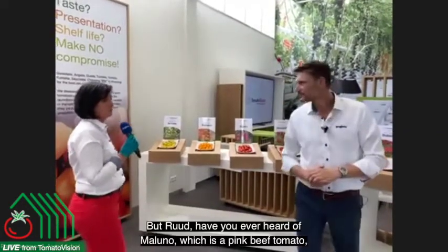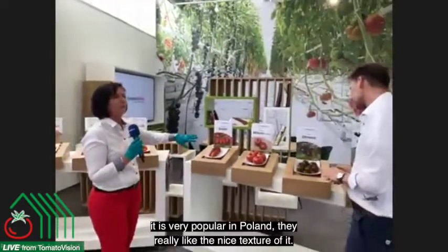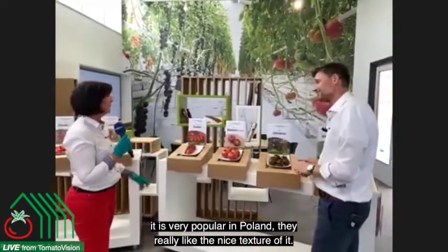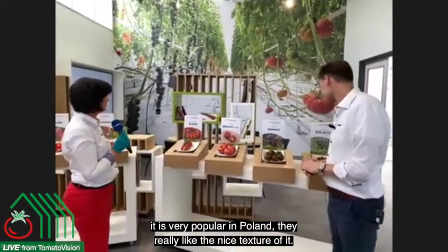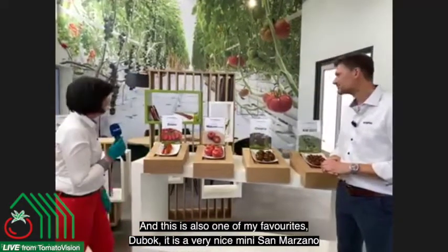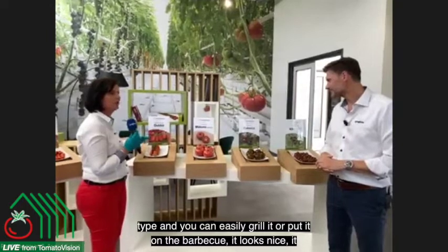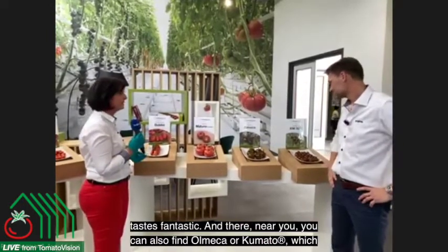But Ruud, did you ever hear about Maluno, which is a pink beef tomato? It's very popular in Poland, so they really like the nice texture of it. And this is also one of my favorites, Dubo. It's a very nice mini San Marzano type, and you can easily grill it or put it on the barbecue. It looks nice, it tastes fantastic.